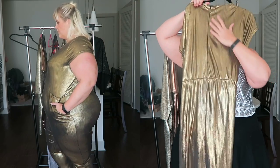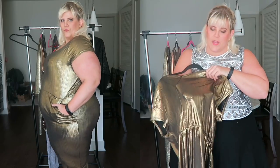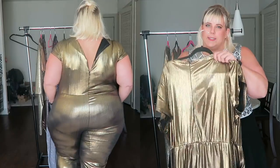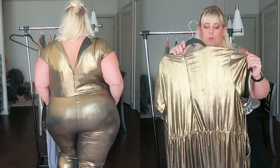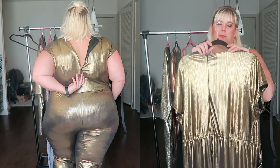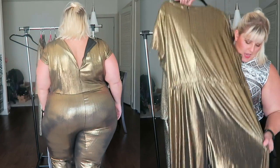Very low obstruction to my vision, but I don't think it reads through. Like, for example, you can't see through the fabric, but I can see out through the fabric, if that makes sense. So if I ever were to build a secret room and I wanted to coat the walls in this fabric, I could still see out at the people and they would just think that there was gold lame wallpaper. It's a full jumpsuit.